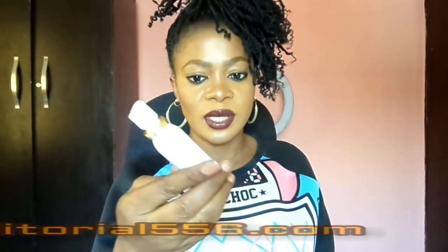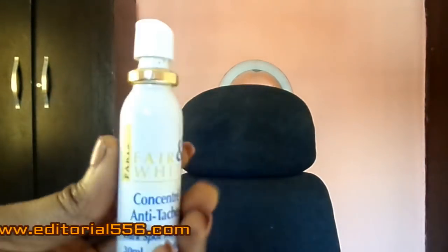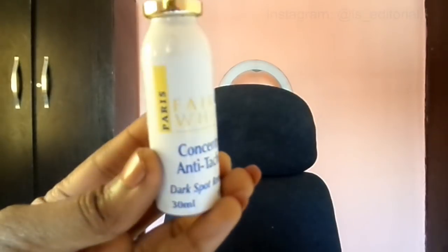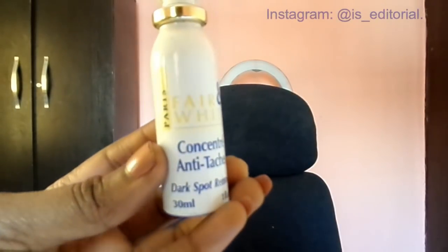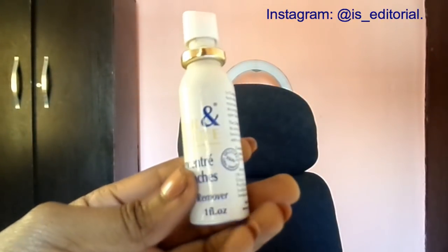So I am going to be making a review on this very small oil. It is called, let me come closer so you guys can see, because it's white. I observe that anytime I make a review on a white skin cream, you guys probably are not seeing the name of the cream very well. Because this is white and it's very small, I have to come very close so you guys can see the name. So this is the name of the cream. It is Fair and White's product from Paris, and it says here dark spot removal.